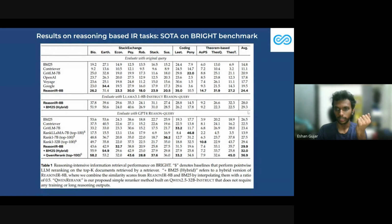With Llama 3.1 8 billion instruct, we just wanted to show the delta, how much delta comes, and this is the main thing that is considered for us. If you restructure the query using GPT-4, the score jumps from 24.4 to 29.9 for the retrievers. What I mean to say is that if you enhance the query, retriever performance gets better, and the best retriever performance is also from ReasonIR 8B.